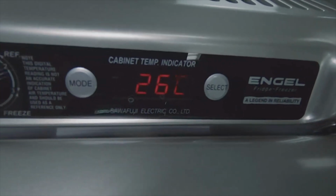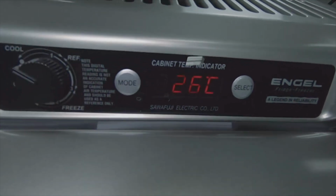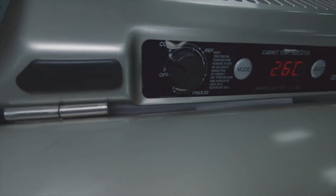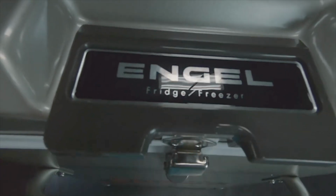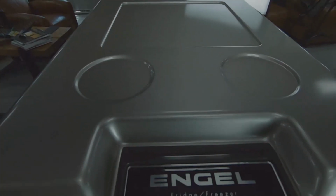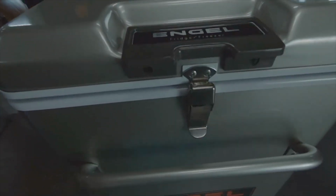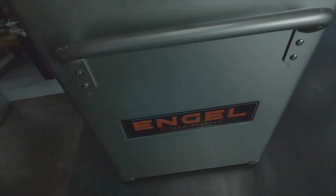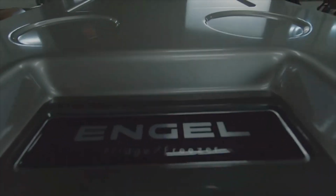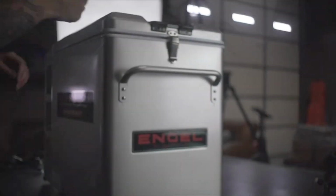change the temperature of one zone to the next, but the way that it separates the two areas of the fridge, one area against the cold plate gets freezing, and then the other one ends up being 15, 18, 20 degrees warmer than that other section, which puts it right in the refrigeration category. So it's pretty interesting how they've solved a lot of those things.